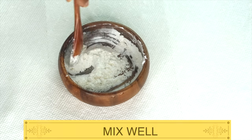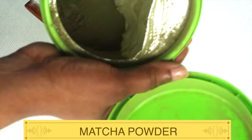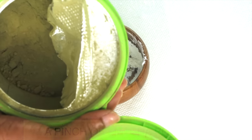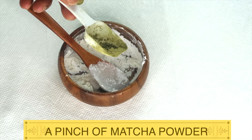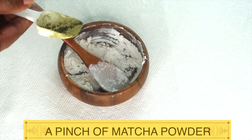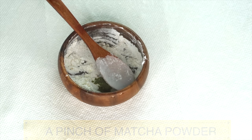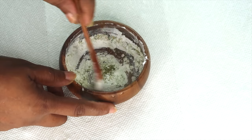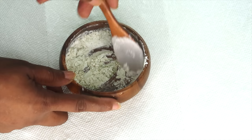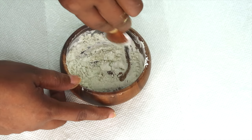So now that we have these two ingredients mixed together, we're going to use an optional ingredient. My optional ingredient is matcha powder. You do not have to use the matcha powder in this, guys. It's optional. What you can do, however, is add a little bit of green tea to the mixture, okay? And I'm not using a lot of the matcha powder, just a little pinch. If you're using green tea, just blend the green tea to a powder and add it. But it's optional because you're still going to reap the amazing benefits of the potato. I'm using the green tea for its wrinkle fighting properties.